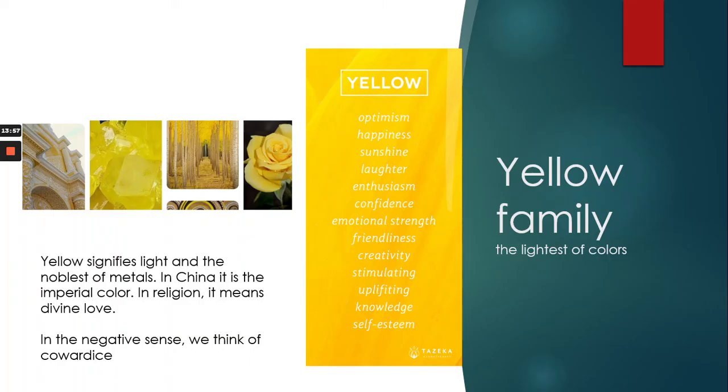It's the lightest of colors. It's always going to read the lightest, and so it really does signify light. And in a lot of paintings, they're not leaving white there; they're putting in bright or soft yellow. And it also symbolizes like gold, the noblest of the metals. In China, it's an imperial color, and in religion, it means divine love.